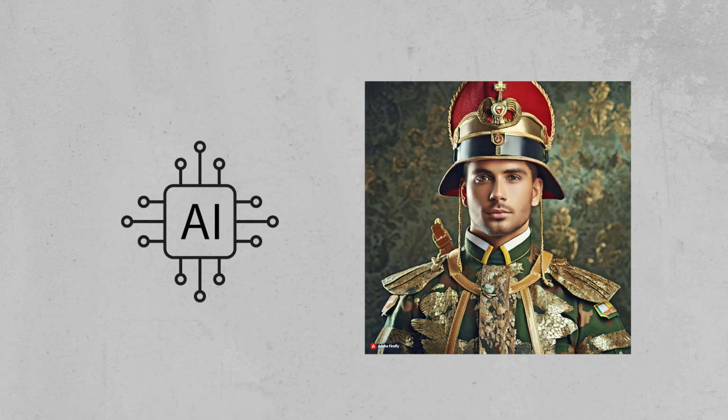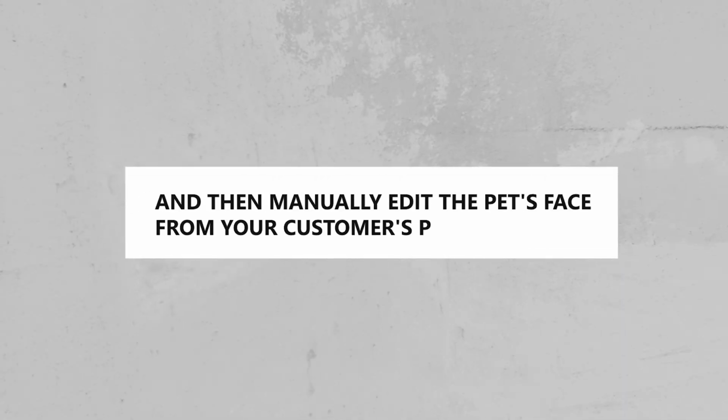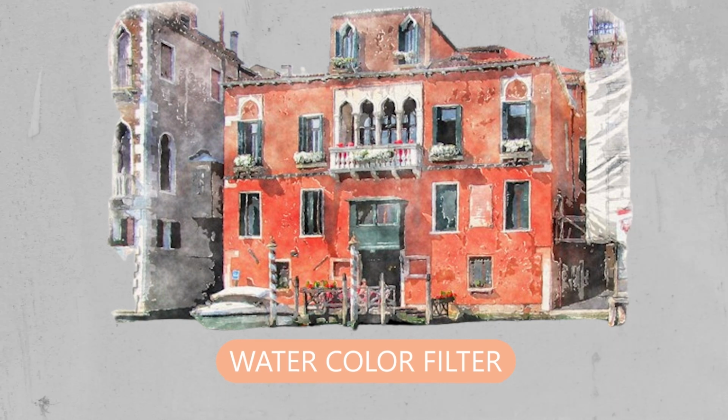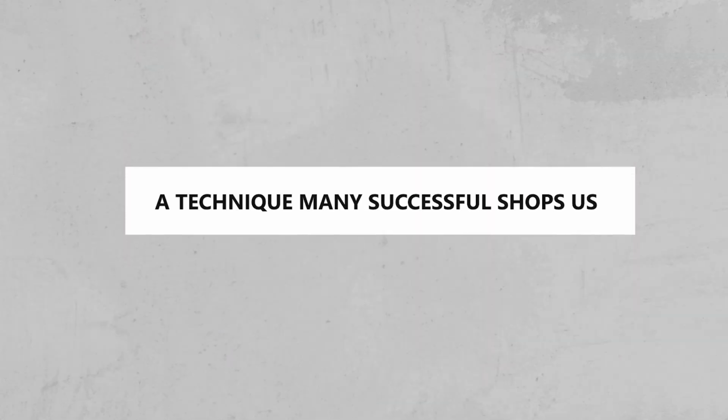So what's the workaround? You could use AI to create the body of the portrait and then manually edit the pet's face from your customer's photo. A watercolor filter can help blend everything together seamlessly, a technique many successful shops use.